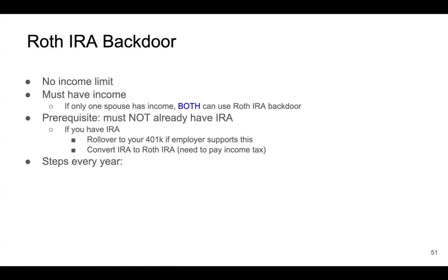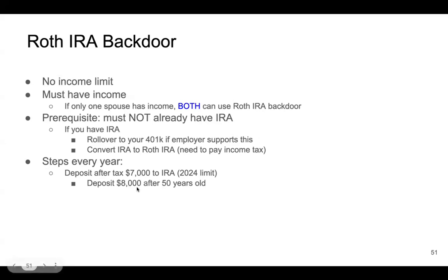And now that you don't have an IRA, you can start doing your Roth IRA backdoor. Every year, you can do the following steps. First, you can deposit your after-tax money. The 2024 limit is $7,000. Or you can deposit $8,000 if you are 50 years old or older. And 50 years old means if your 50th birthday is in 2024, even if it's December 31st, in this whole year, you can deposit this extra $1,000 into it.